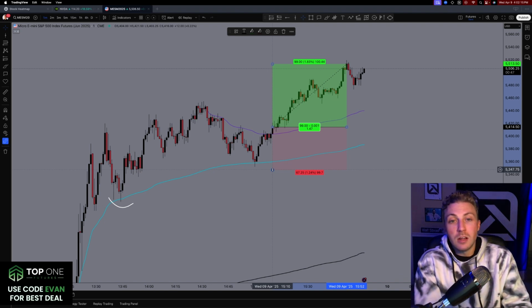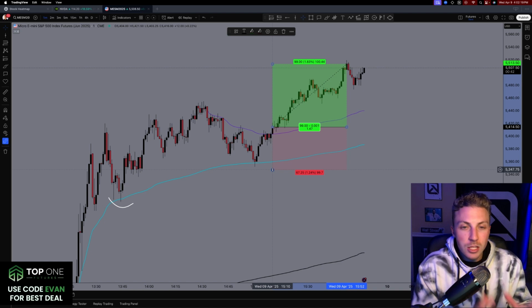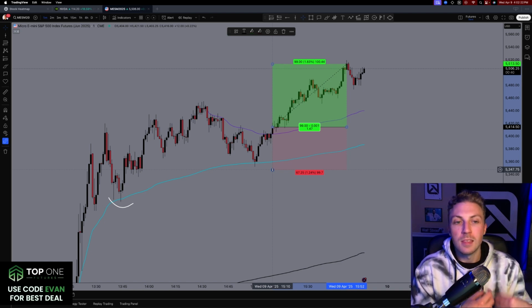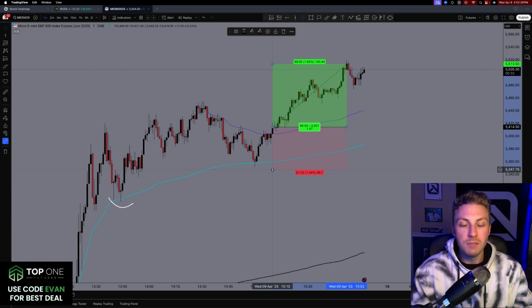I know it's crazy volatile and maybe a dangerous time to trade, but let's just pretend there wasn't news involved. If you let the chop play out and then it becomes trending, that's when you should be looking to trade it, and that's when the moves are going to run for you. These are more likely to break out because we've already broken out of that range.